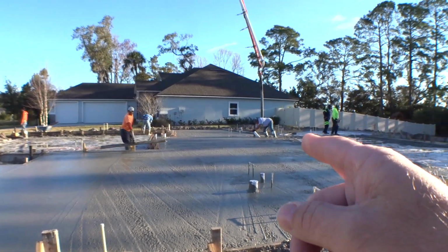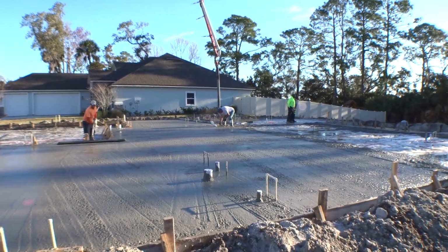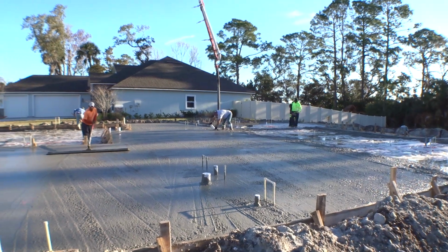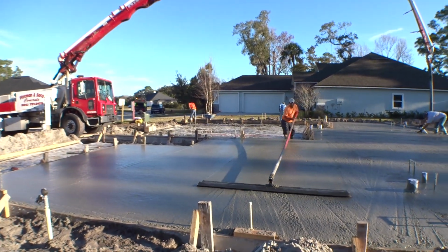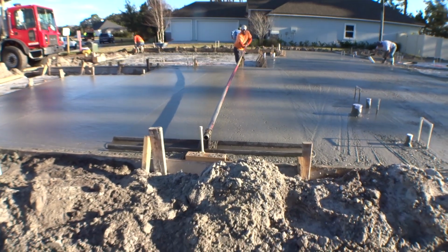And he's over there doing some hand trowel work around the chase, the AC chase. They just keep it going. Pretty cool. Look at that. Nice and smooth.